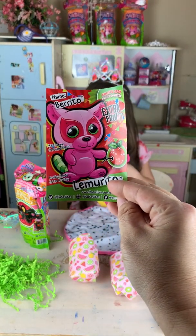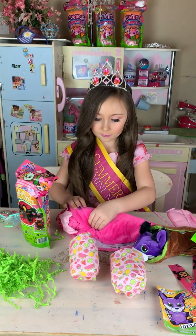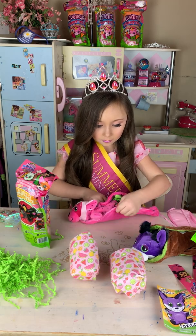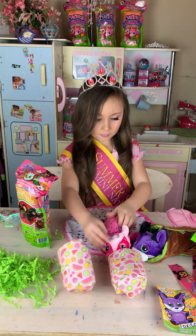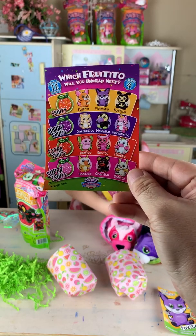This is Burrito. Lemurito. And birthday is October 27th. Extra fruity spot. Ooh, look. Here's all the ones that you can get. Look at that. There's a lot of them.